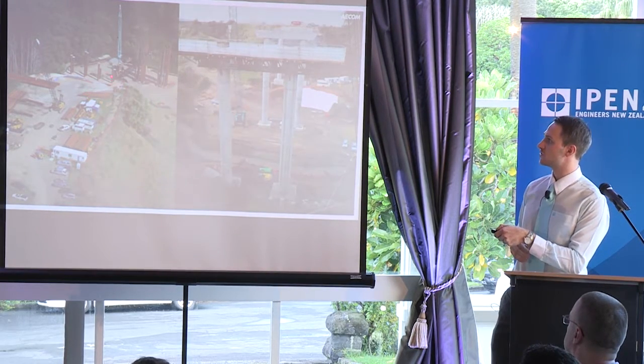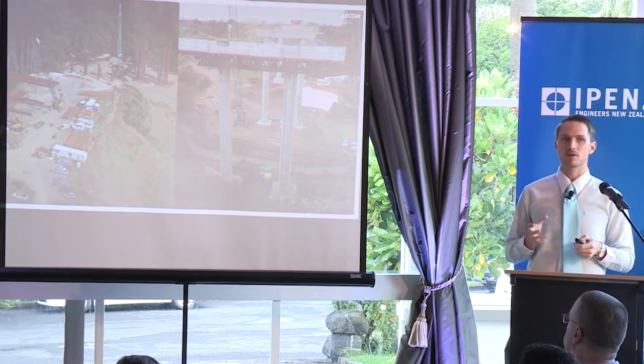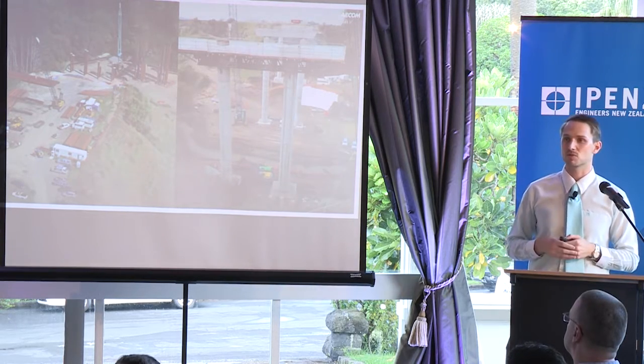And the photo here on the left is just showing how these piles are installed in the ground. There's a total of 64 of these piles, and each of these can take a total load of 850 tonne, which is the weight of around 3 Boeing 747s.